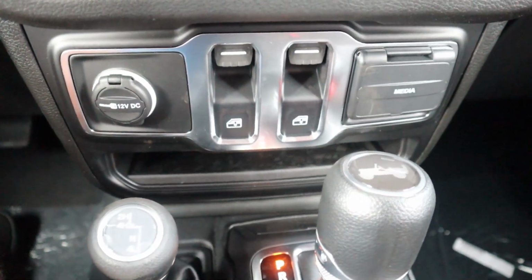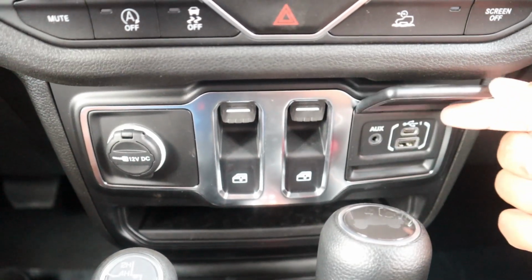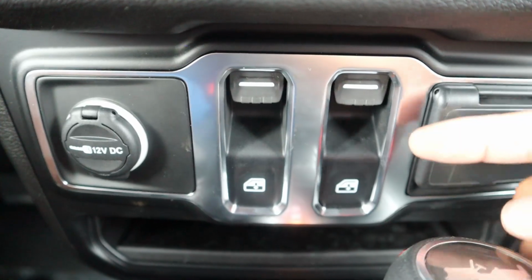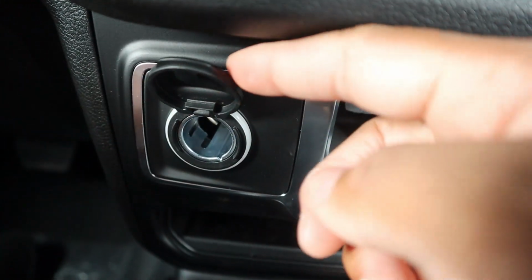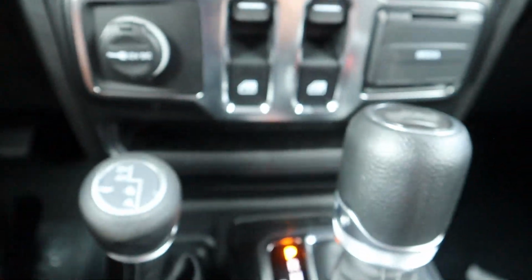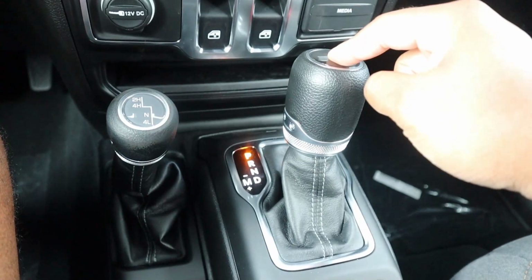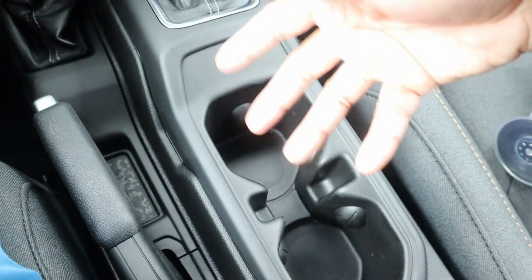Moving on down, you'll see that you've got your window switches right there, a couple different USB ports, 12 volt outlet, nothing really crazy, the standard stuff that you would find on any modern car these days. So I won't dive into any of those features. You have a little cubby right under that for storage. And then your shifter, 8-speed automatic on this one. And then this is where you would find your 4-wheel drive controls, 2 cup holders, emergency brake, which is still manual, and a really nice center storage compartment, along with another USB charge port.